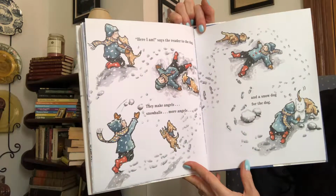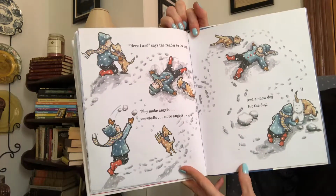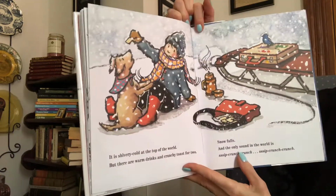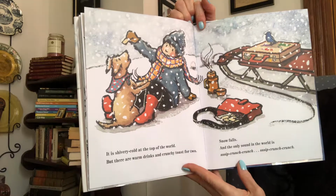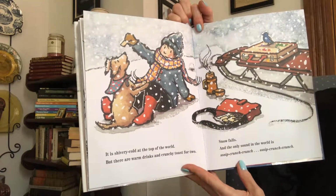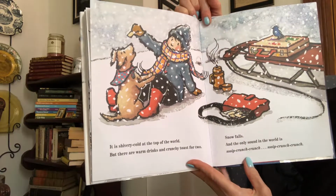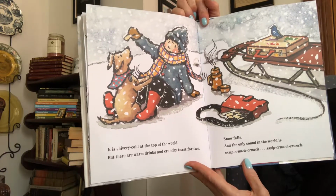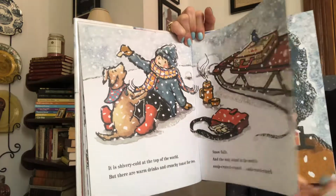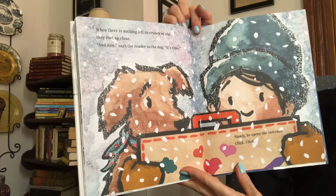They make angels, snowballs, more angels, and a snow dog for the dog. It is shivery cold at the top of the world, but there are warm drinks and crunchy toast for two. Snow falls, and the only sound in the world is sip, crunch, crunch, sip, crunch, crunch. When there is nothing left to crunch or sip, they curl up close.